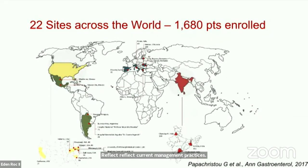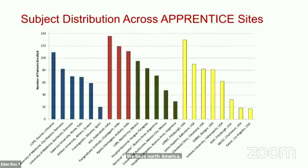So phase 1 has been completed. And we can report that 22 sites across the world were involved with a total of almost 1,700 patients prospectively enrolled. And as you can see in this figure, there are mainly 4 geographic areas representing 4 different continents. We have North America, Central and South America representing Latin America. We have Europe and also India representing Asia. And as you can see in this diagram, the subject distribution across the Apprentice sites and geographic areas was very balanced. So there were more than 300 subjects enrolled in each of the 4 geographic areas.